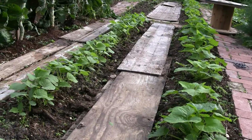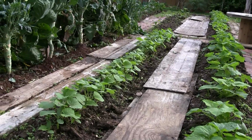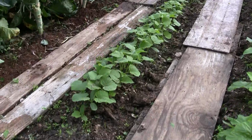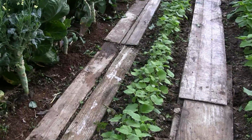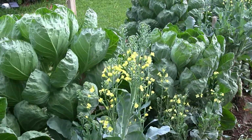Now we have wood next to it. I use that to walk on, plus keep the weeds down. I know I repeat myself on some videos, but in case of newcomers, this is all cucumbers, and these cucumbers are going to take over where our broccoli and our Brussels sprouts are right now.